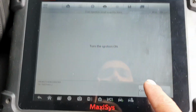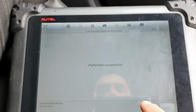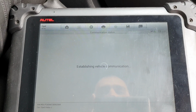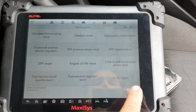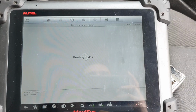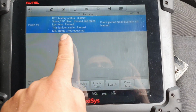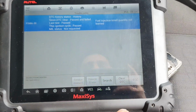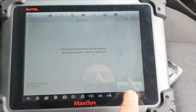And press continue. Successfully. Continue. Should bring me back to the other menu. Yeah, that's going to go back. Read the codes, if there's any codes. Not learned. Past state failed, so it's a history code, so let's clear the code.